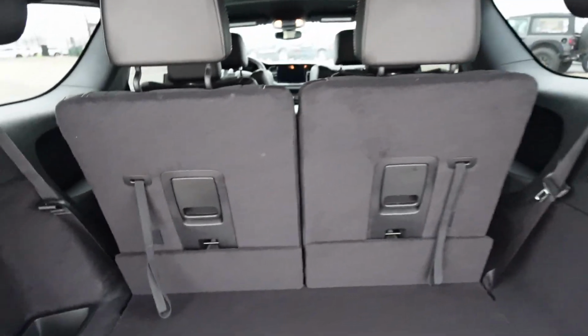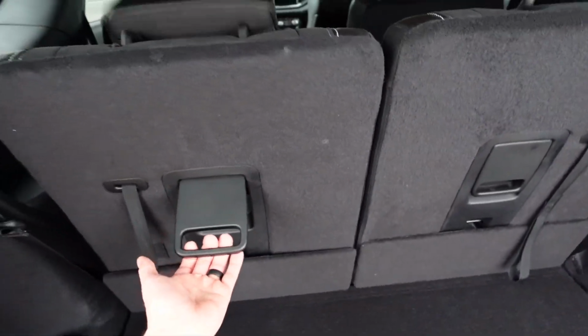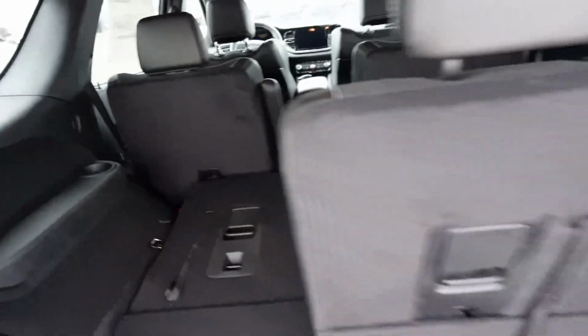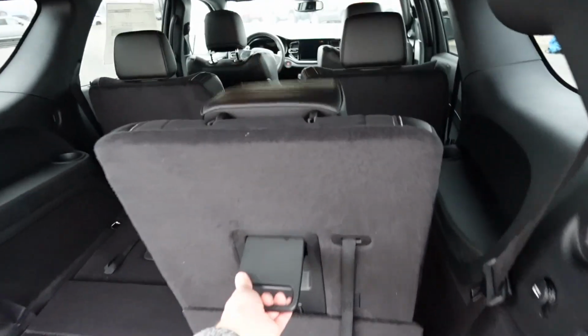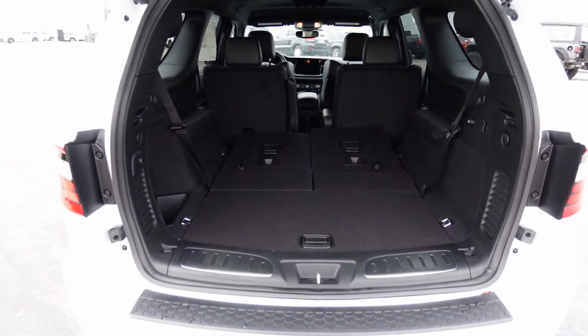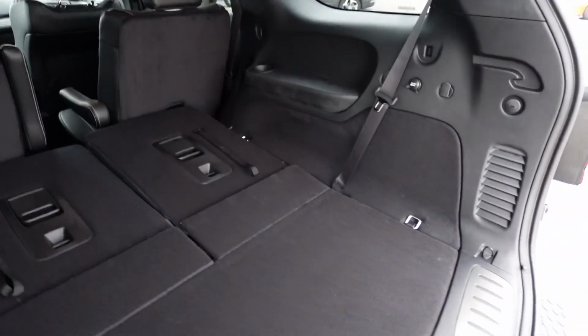For the third row, to go ahead and fold them down, I can pull that lever. The headrest is going to pop down, and then I can just gently push that forward. So super easy to do. You can easily reach it, and then now we have even more storage space. Definitely a very practical full-size SUV.